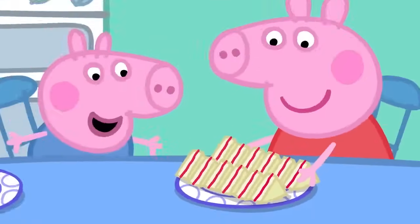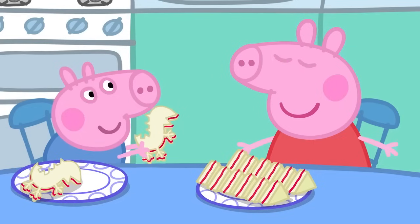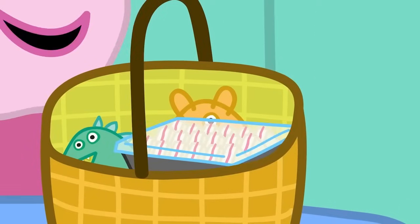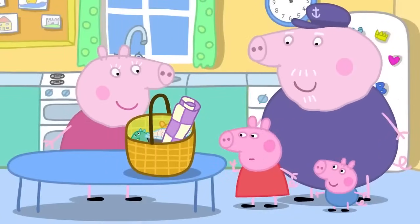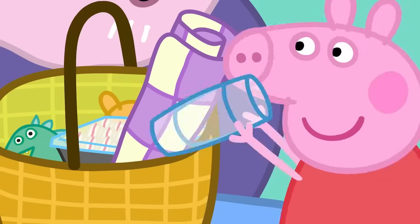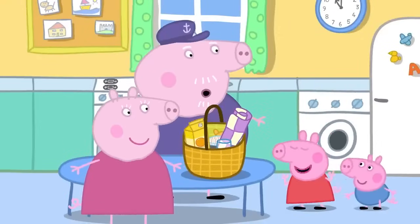Peppa's sandwiches are triangles. Ta-da! And George's are dinosaurs. Got the blanket. Do we need anything else, Peppa? We need cups for our orange juice. Well done, Peppa. Looks like we're ready to go. This is going to be so much fun.